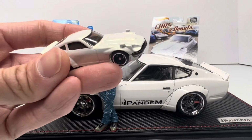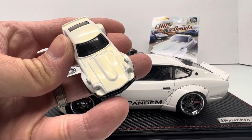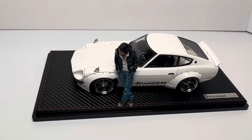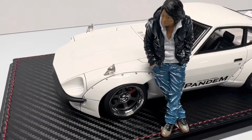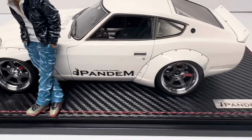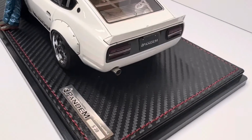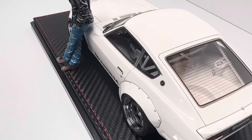The car in real life, it's pretty awesome. If you guys go and read, there's a lot of documentation on it. There's YouTube videos on it. Sungkang talks about it, but he took a 240Z. He nicknamed it the Fugu Z after the blowfish that is essentially poisonous to eat.